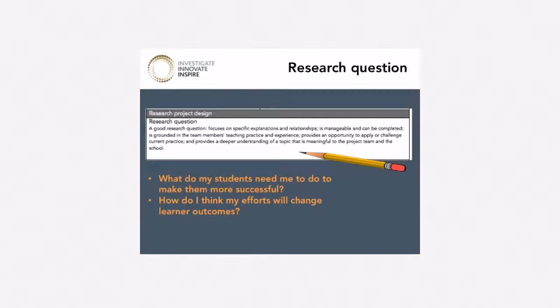The next 5 sections ask you to describe your research project design, beginning with the research question. The research question is the heart of the proposal. It must be important to you and the learners you work with. Ideally, it should also support or relate to wider education initiatives being addressed at your campus or across several campuses.